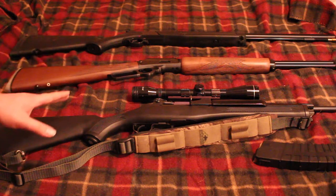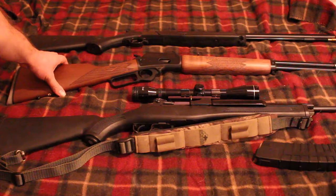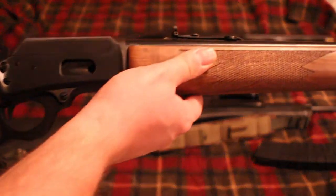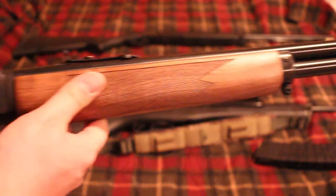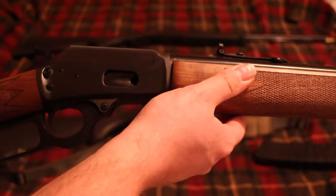And kind of on the flip side of that, the next rifle I have here is a Marlin 1894 in 44 Magnum. This is a Remington-made Marlin. I would really like to get one of the new Ruger-made Marlins, but this is a Remington-made one, and like I said, it's in 44.